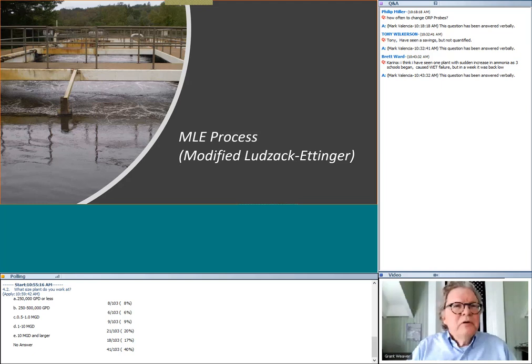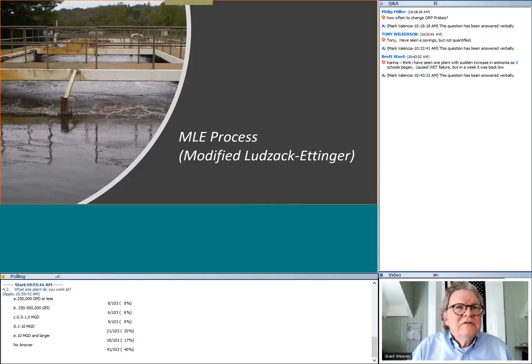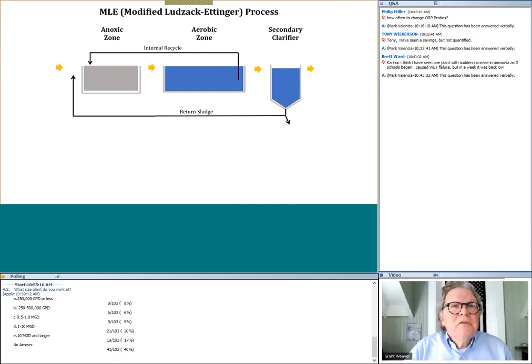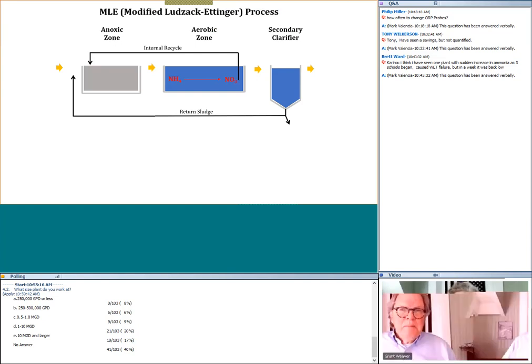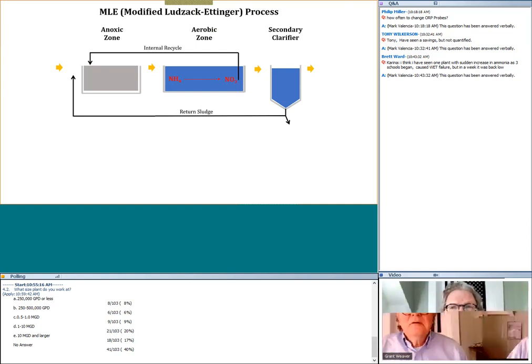A much more traditional approach, a better engineering solution, is the MLE process, modified Ludzak-Ettinger. Mouthful coming up with those names, but a brilliant concept. What these geniuses thought was, geez, with all the BOD coming in the influent, let's get our ammonia removal in the aeration tank. It goes to nitrates, and we can either ramp up the return sludge concentration to bring all those nitrates back, but as we do that, we're going to be pulling so much flow through the clarifier that we're going to blow solids.